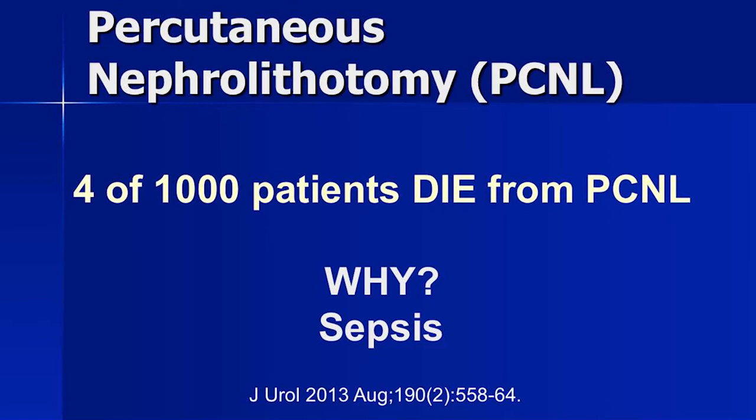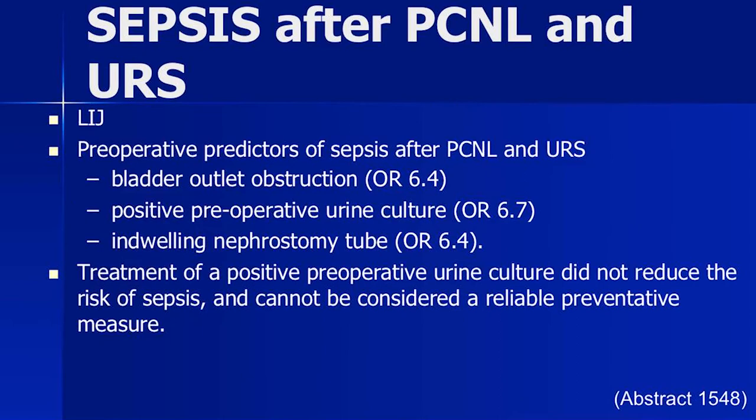4 out of 1,000 patients will die because of septic complications associated with PCNL. This risk is increasing. It's gone from 3 out of 1,000 to 4 out of 1,000. Why is it increasing? Why can't we get rid of this risk?